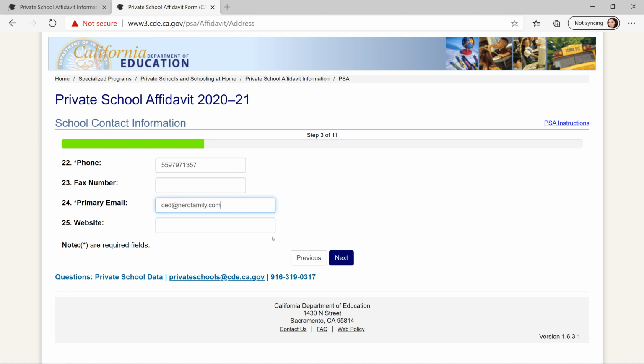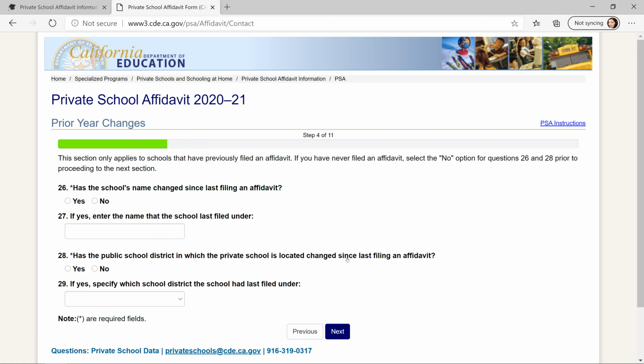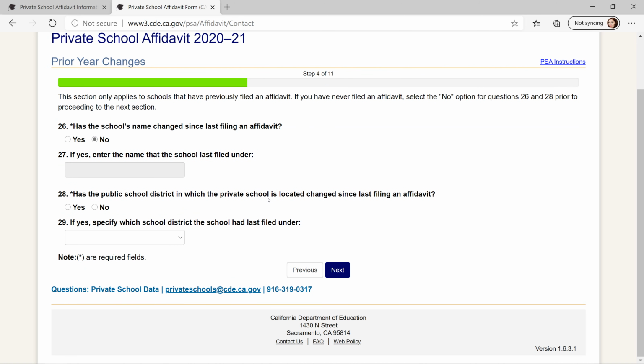We'll call it CED. Next: has the school's name changed since the last filing of an affidavit? If it has, you just say yes. This one has not. If you have never filed one, the answer is no. Has the public school district in which the private school is located changed since the last filing? Same thing. If it has, say yes.